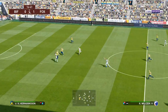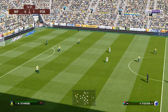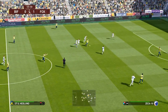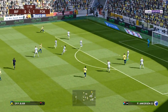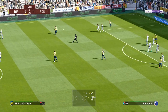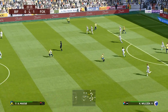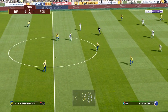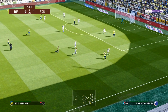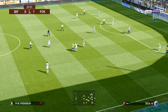Looking to hit the front line. Ball needed to be better there, it's a wasted chance. Plays it out to the wing. That is terrific skill. Boyerson tries to clear. That's gone a long way up and away. And that's been won straight back. Copenhagen scored early, of course, and the score is 1-0.